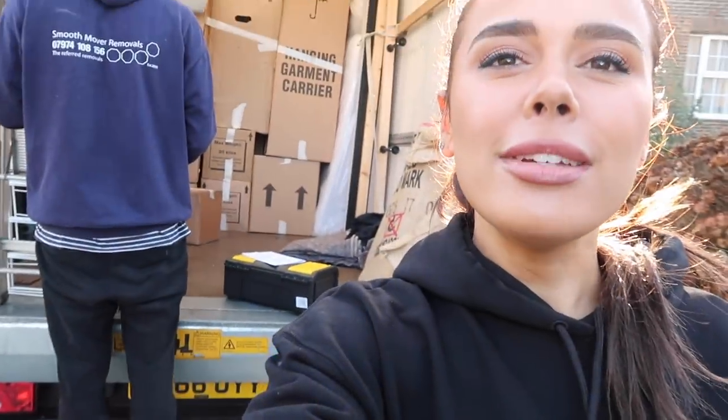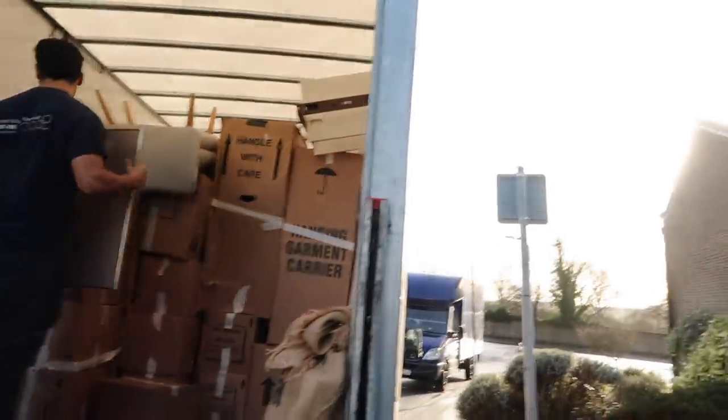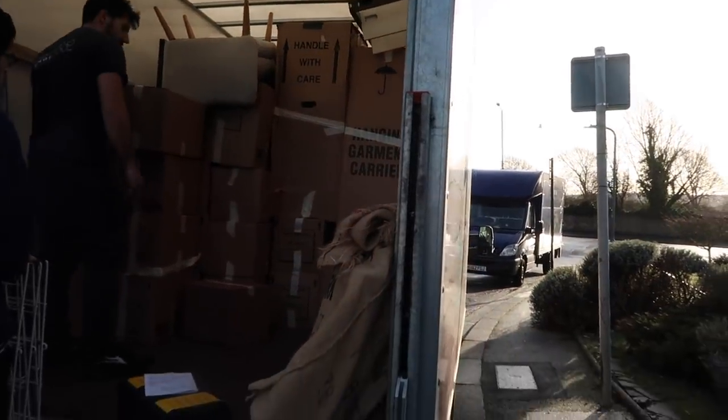We're all boxed up almost. Van number one, got van number two on the corner. So this is all coming to the new place, and then we've got another van for stuff that's going to my family. Here we go.